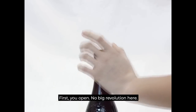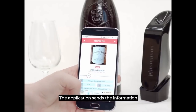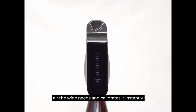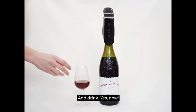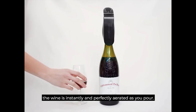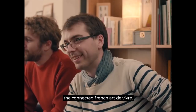First, you open. No big revolution here. But then, you scan. The application sends the information directly to our smart friend so that it knows how much air the wine needs and calibrates it instantly. And you serve and drink. Yes, now. That's the revolution. The wine is instantly and perfectly aerated as you pour. And that's how this group of friends created the Connected French Art de Vivre.